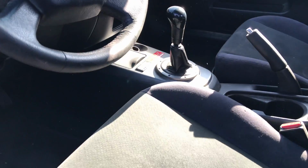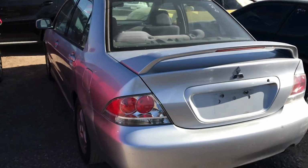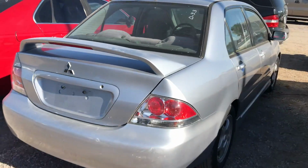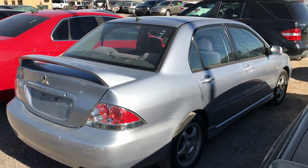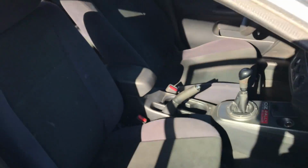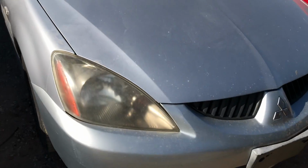It is a stick shift, so you may be able to get your Brian O'Connor on in this thing and try to do the steer and drive. If you guys know how to do the steer and drive, man, let me know. I want to see it. Just don't crash in the process. But all in all, it looks like a fairly decent Lancer. Nothing that sticks out to me except for the mileage. Pretty decent inside. But I don't know, we'll see.